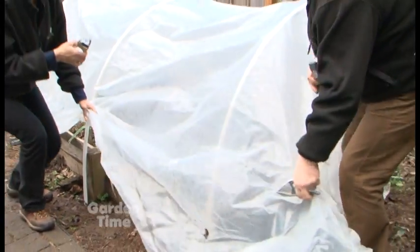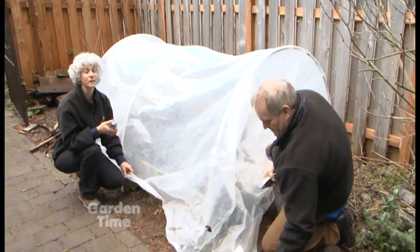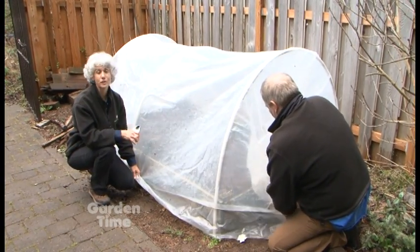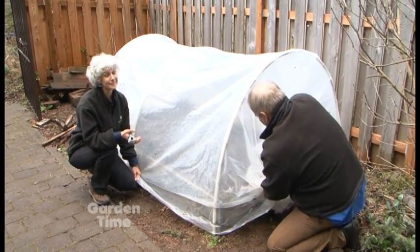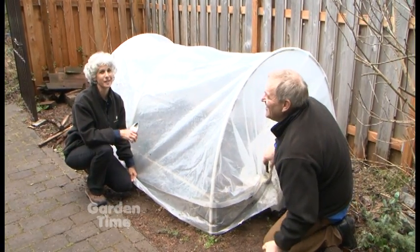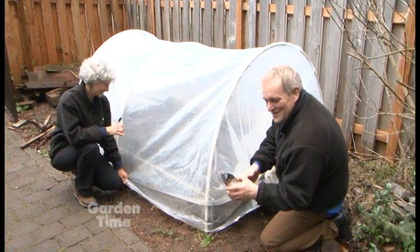We're using clear plastic because it'll let all the light through, but it'll keep the cold weather out. It'll also exclude the rain, so make sure that you're watering. I do love the idea that it's excluding squirrels from digging up my plants and the cats from using it as a litter box.